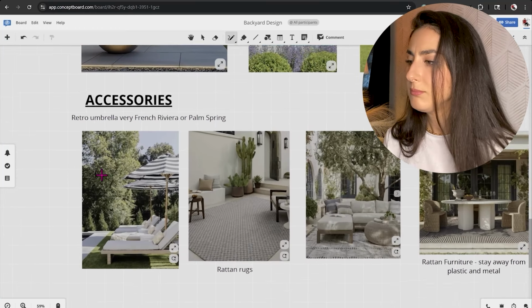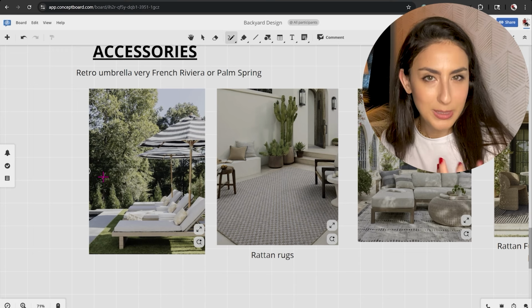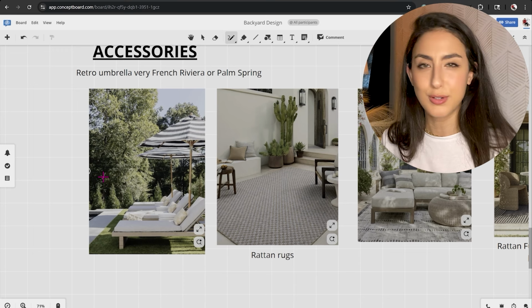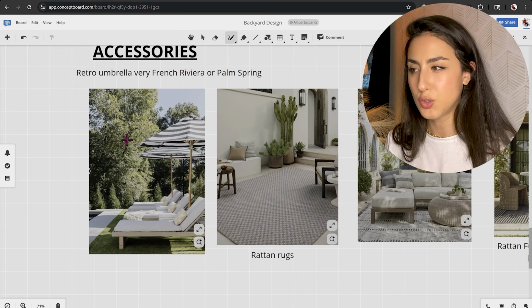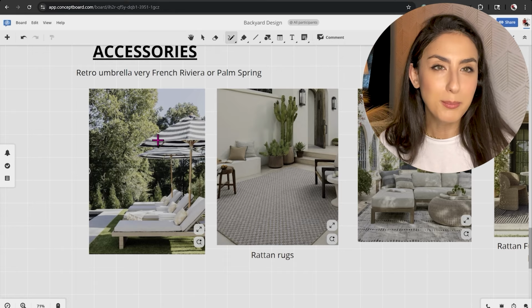So accessories, we're talking about your umbrella. Umbrellas can be very basic, but why don't you be a little bit playful with it and go for something that's a little bit retro with stripes, for example. It looks very French Riviera. It looks very Palm Springs. Again, be intentional, show a little bit of detail. Don't be basic. Not that there's anything wrong with basic. I'm wearing a white basic t-shirt, but you know what I mean, okay?